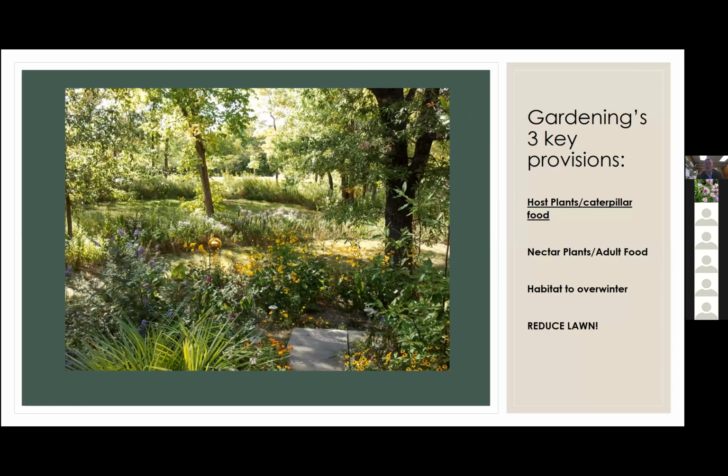And of course, kudos to all of you in Wild Ones, because as you can see, reducing lawn is probably the biggest thing you can do. Today we're here really to focus on host plants and planting the things that the caterpillars feed on, because obviously that is a critical step. But you do also have to have the nectar plants for the adult butterflies or moths to feed on. And then you have to have a place for them to overwinter.